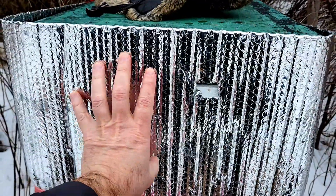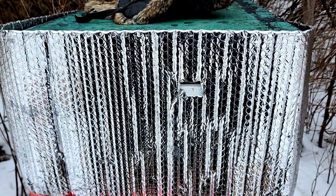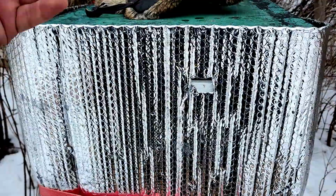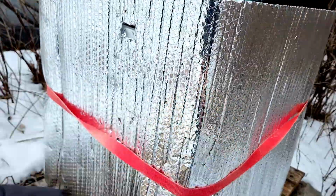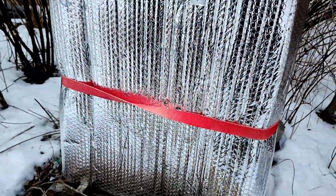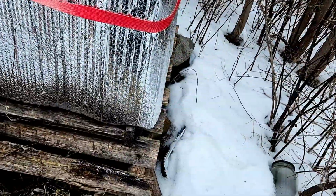They can hear or sense the bees inside the hive like they would sense insects or grubs or whatever underneath the bark of a tree. So I don't think those holes were there when I put the stuff on. But anyway, we've got a big snowstorm coming.